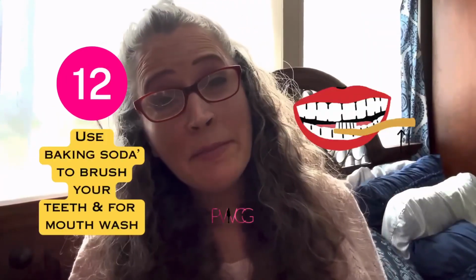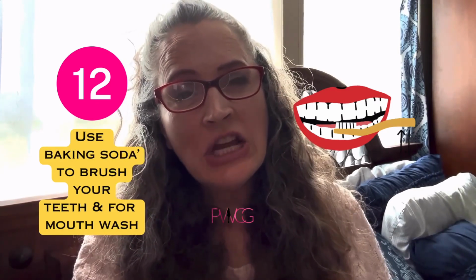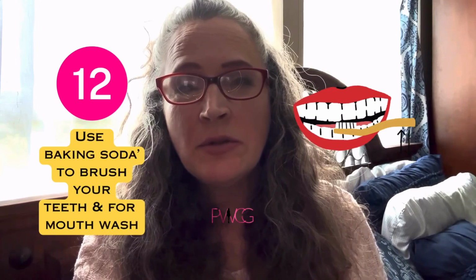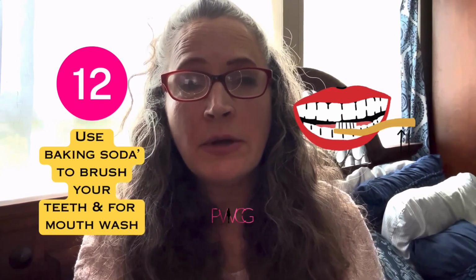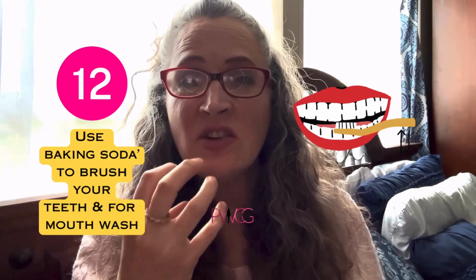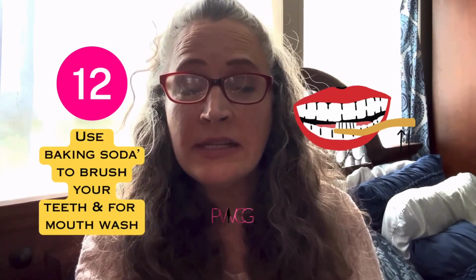While we're on the topic of oral health, I know this sounds strange, but you can't usually brush your teeth with toothpaste when you are going through chemotherapy. Some chemotherapies cause your gums to be more sensitive and the lining of your mouth to be more sensitive.